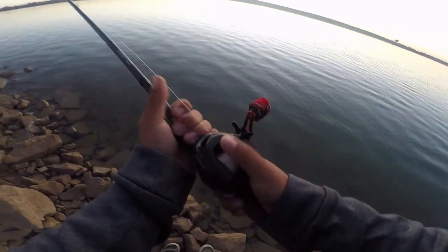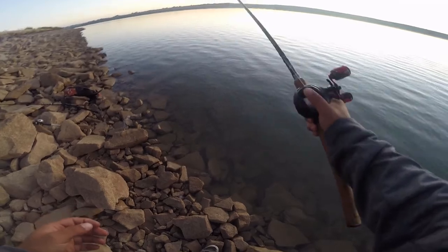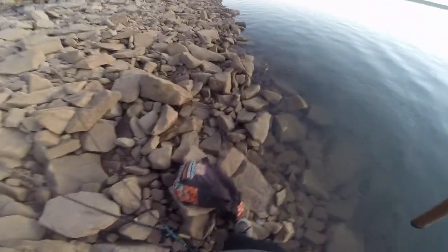First cast, I'm already snagged. Fantastic. That's the problem with this place, y'all can see these rocks. This is pretty much what half the bottom looks like. So you really gotta be careful throwing around cranks and stuff like that, that you don't get hung up.